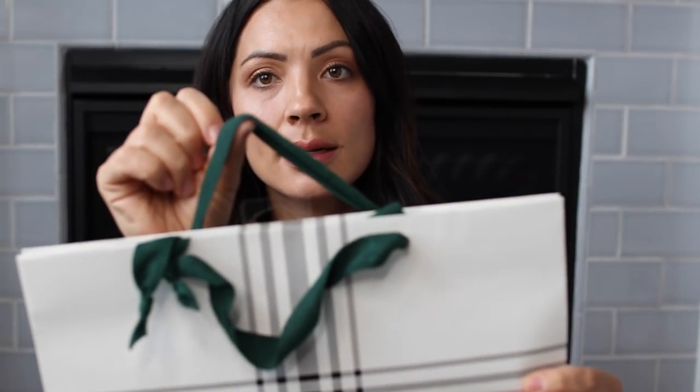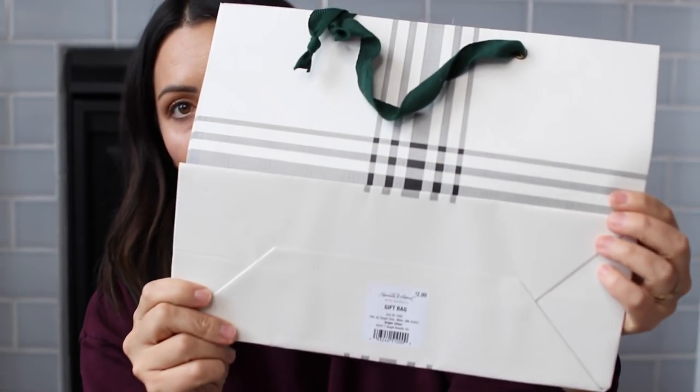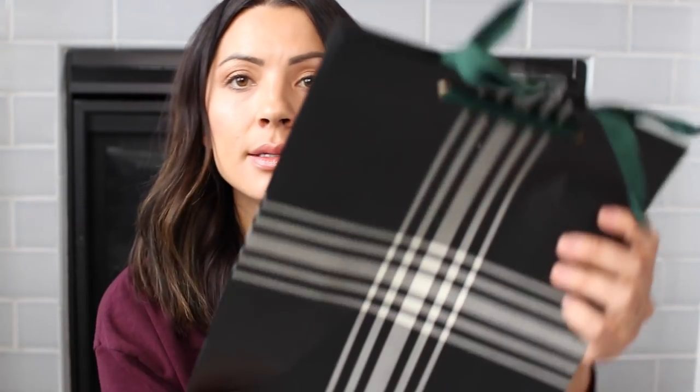And then I got one of these bags. It has the green, like green handle with the black and white. And then I got two of those, and then I got two of these because when it's Christmas time, you're gonna be given a lot.